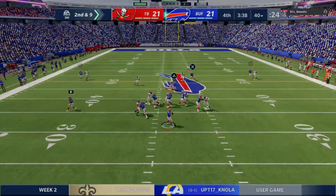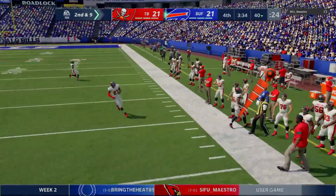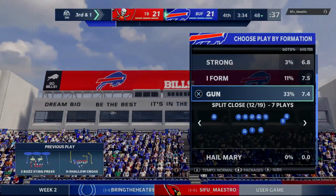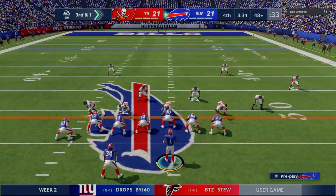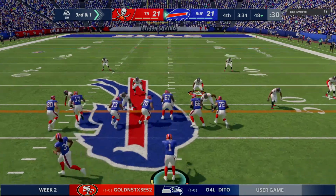2nd and 9 now. Sideline throw, that's caught by Landry. And he's able to get this one out closer to midfield across the 45. Here we go, 3rd and 1. Gut check time on both sides.